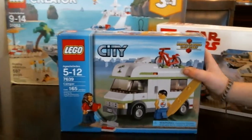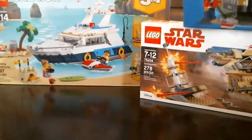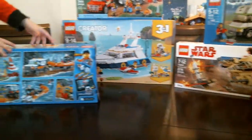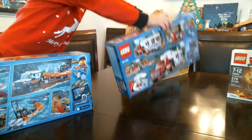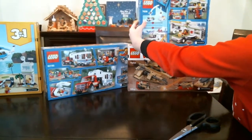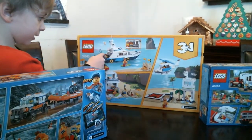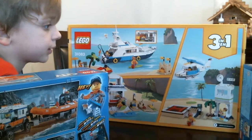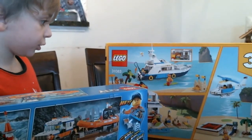Or we could do this, the open up RV. It opens up like a ladybug. And we can show you all about the backs. The back is features that they could do. And there's just a picture on it. And this is a picture of the whole boat.